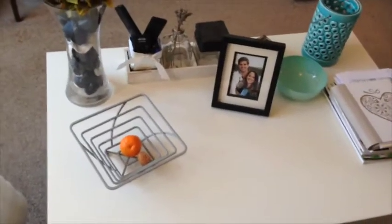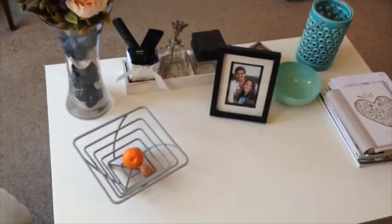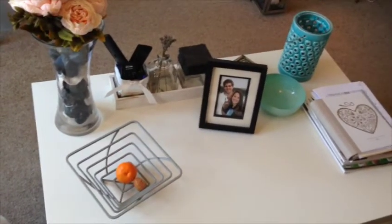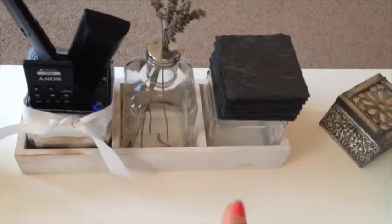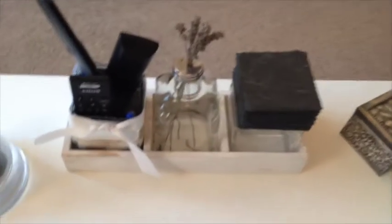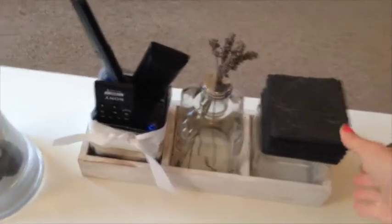And then at the back I've got this really cute vase. They're like three vases that I got from a local florist that was closing down, and she was selling all the things that she displays stuff in. So at the moment it kind of just houses things. I've got lavender to keep away the moths.